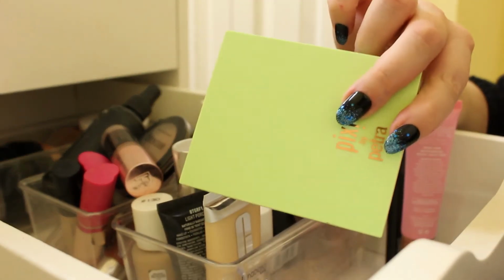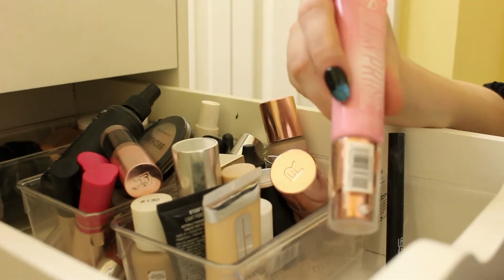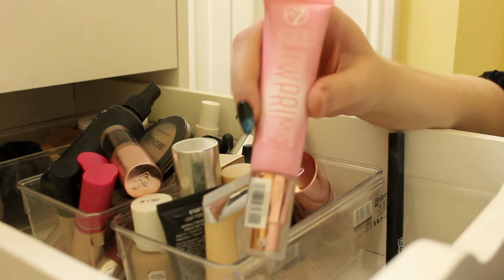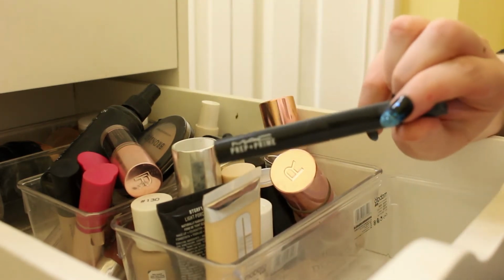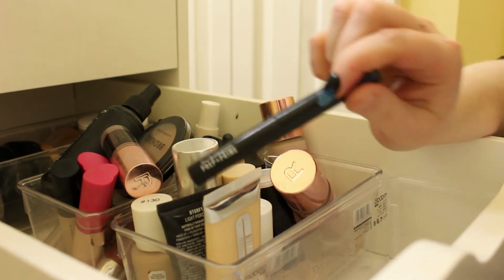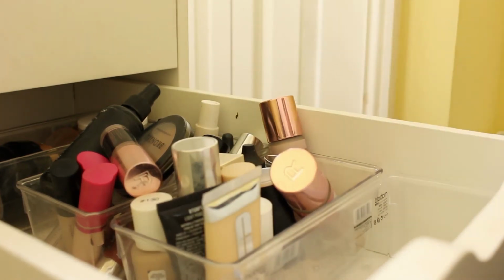I have my Pixie face palette. I need to use this really, so I'm gonna keep that. The W7 It's Glow Primer. It smells amazing. It smells of watermelon. I'm gonna keep that. And then I have my MAC Prep and Prime. I always forget I have this. I really need to use this more often, but yeah, that definitely lives in the primer box.